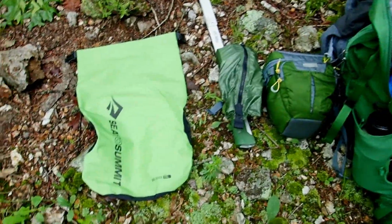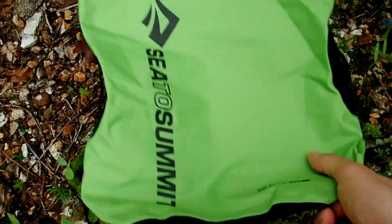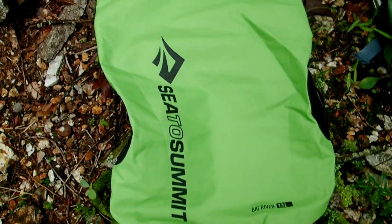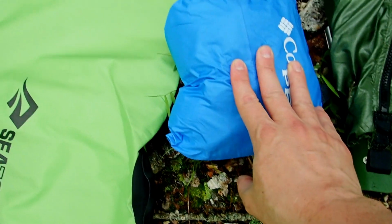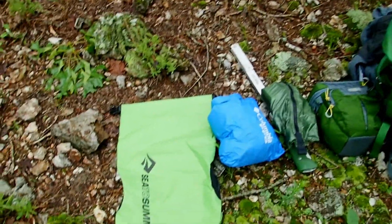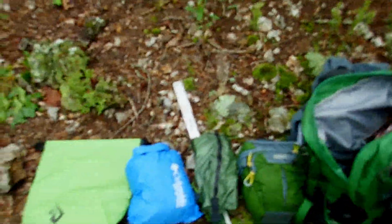There was a conversation about dry bags, and I have the Sea to Summit Big River. I really like those because they're not super rubbery. I have another one that's a 35 liter, and it's so bulky, just rolled up by itself. I got these Columbia ones, a set of these. These are the PFG, I guess that's fishing gear. My mom got me a set of those, and I like those too. They're nice and thin, but the Sea to Summit's a little bit more durable. I also bought that so I could use it for kayaking and things like that.